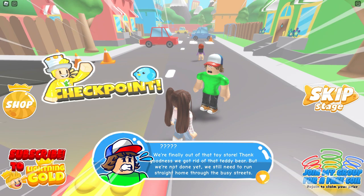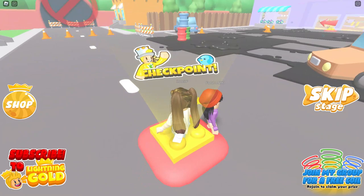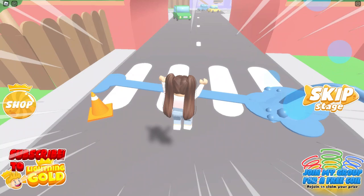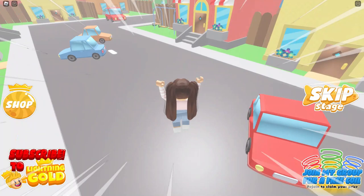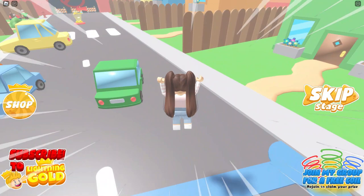Okay. Go. Going round and round. No! We can go. Go. Yay, we're doing it. I'm pretty sure. Why are they beeping? Don't beep. So close. This is so hard. Yay. Why is it so long, the streets? Okay, gonna do it. We made it, finally.